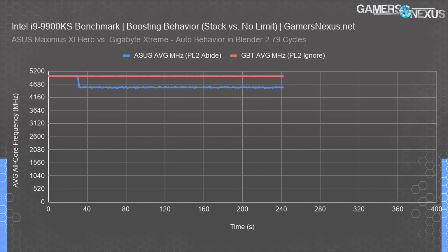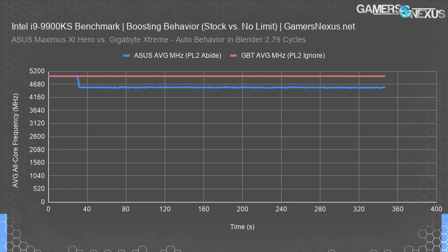In all-core applications like Blender, this might be something like a range of 4.4 to 4.6 GHz, and we do have a chart on the screen if you're tabbed away to help see that. It's not 5.0 GHz, so it will drop as PL1 is enforced along with the turbo limits, the duration limits. On a board like the Gigabyte Z390 Extreme, an overclocking focused board with all power limits functionally disabled, the CPU will stick to 5.0 GHz all-core at the cost of significantly increased power.